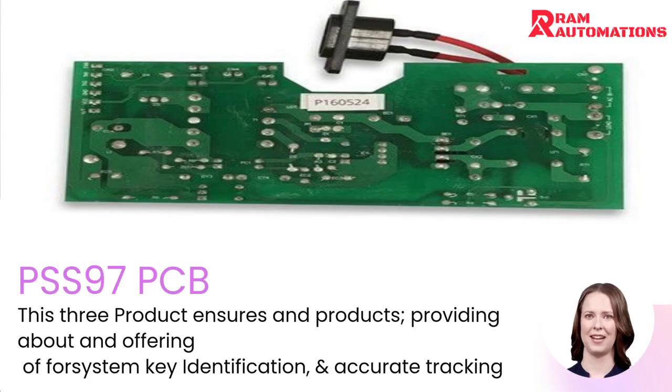Introducing the Pradeep PSS97 SMPS V2 and 01052K7 PCB card. This product provides accurate tracking and comprehensive identification of key details, offering supplier information, model specifications, and precise differentiation.